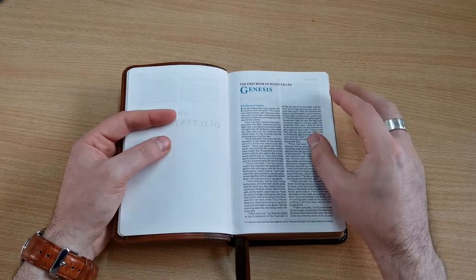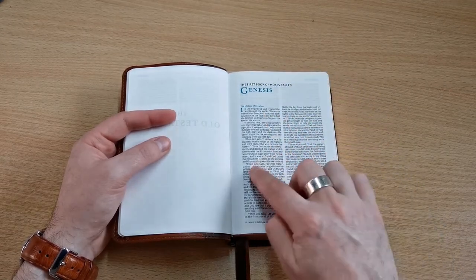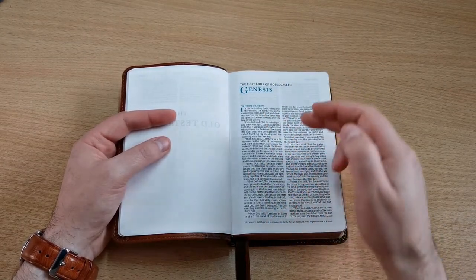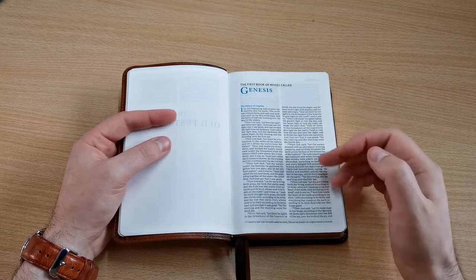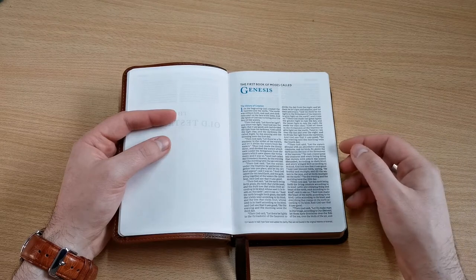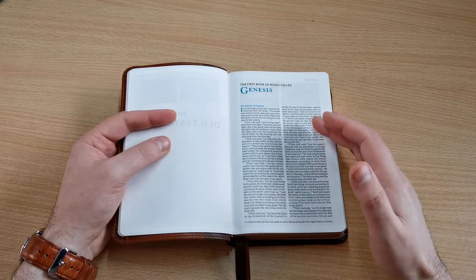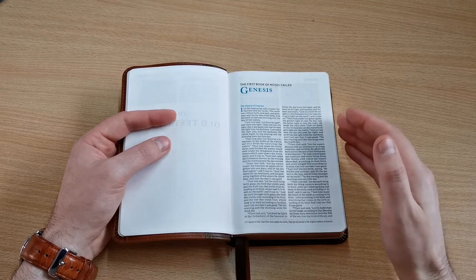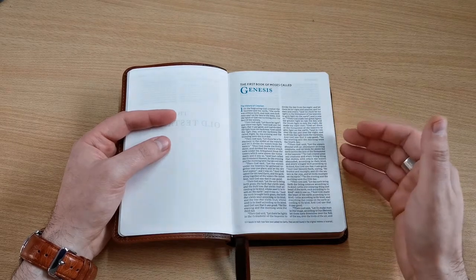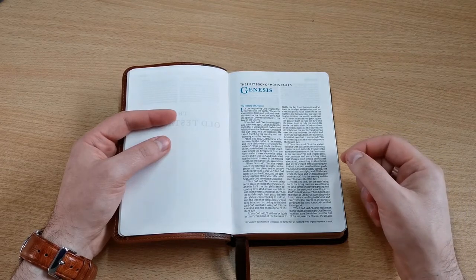Another characteristic of this edition is we got two columns, but it's not verse by verse. It is a paragraph style. For some, that's not a problem. For me, I prefer verse by verse any day. It helps reading, it helps finding your way in it. It helps when you're following somebody preaching or teaching. It helps to identify quickly a chapter and verse in the scripture.